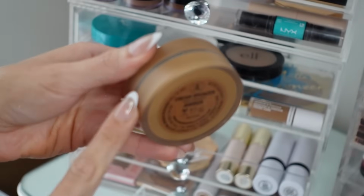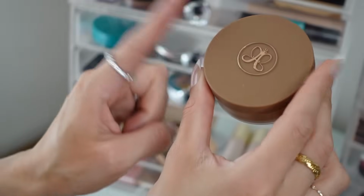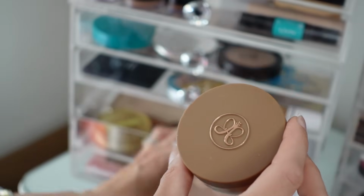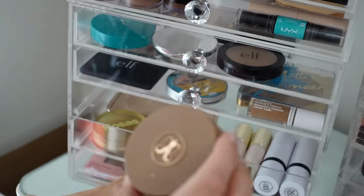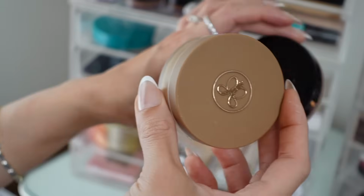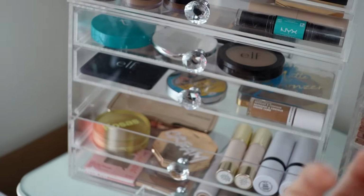Plus I have the cream contour, which I'm gonna keep. So I do like this Anastasia cream bronzer. Again, I do think there's dupes for it. The Soul Face and Body gives pretty much the same effect, but I do like this one, but I'm gonna get rid of it because we're gonna keep the Say high-end one and I don't need this one as well.